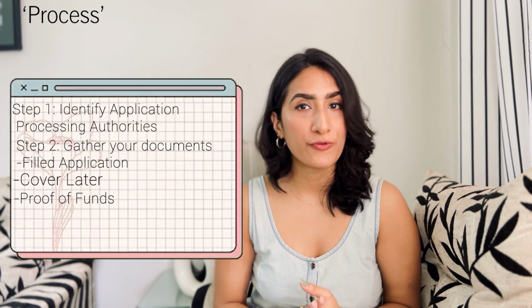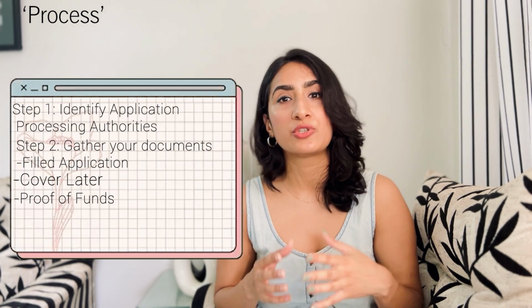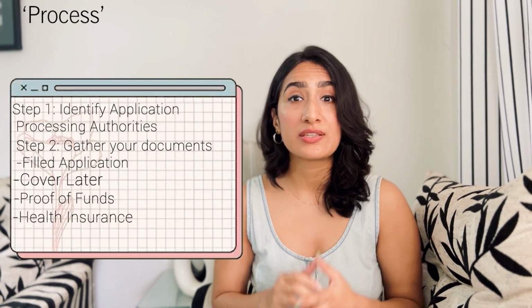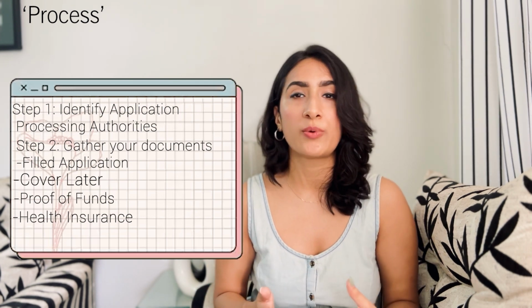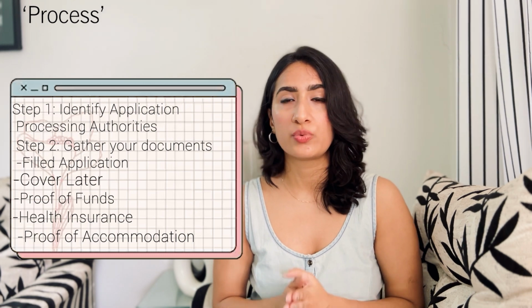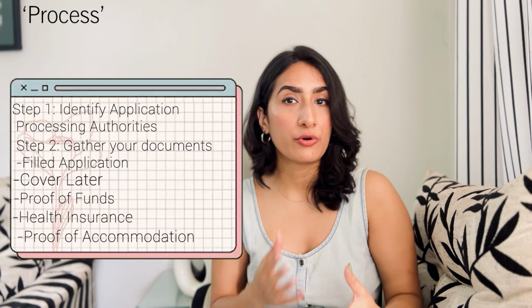The third is the proof of funds, to show that you have enough savings or some sources of money which will help you sustain in your time in the Schengen zone. The fourth one is to have your health insurance for the extended period as well, for which you are wanting to have your visa extended. The fifth one is to have the proof of accommodation, which can be an Airbnb or the host giving you a letter to support you for your accommodation.